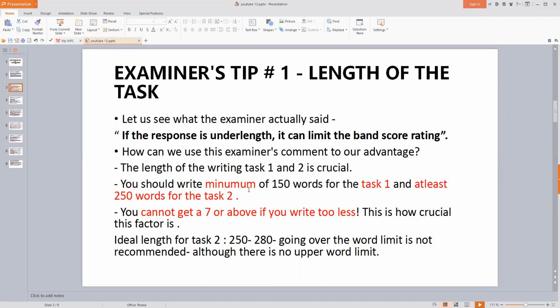Now, guys, you should remember, if you write too less, it tells the examiner that your writing skills are not up to the mark. Okay, so you cannot get a band 7 or above because you cannot produce an appropriate length writing piece, right? So the examiner might think your English is not good, you can't produce the right length, so they won't give you a 7 or above.